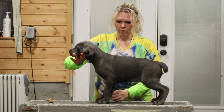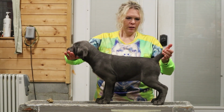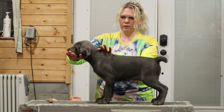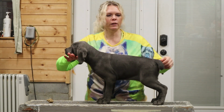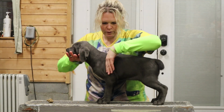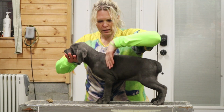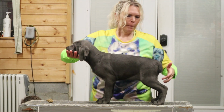Mom, can you give me the camera? What I like is she has real nice rear angle, and even though she's not perfect, you can see her top line is nice and fluid. And when I set her legs properly, you can see that her forearm lays directly under the back of her shoulder, and that's where we want that to be in order for her to swing like a pendulum.